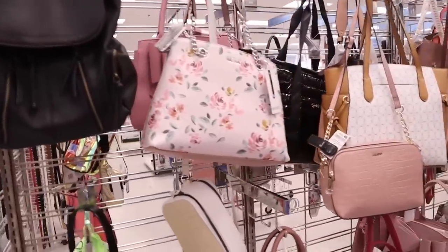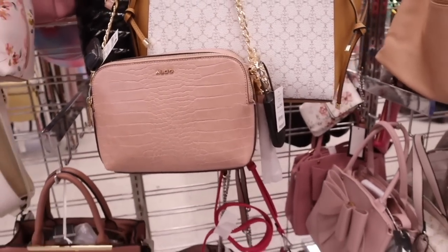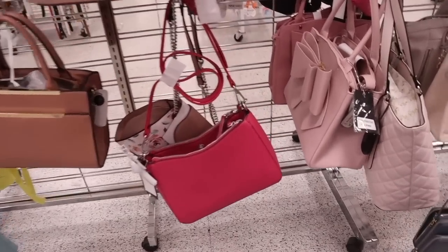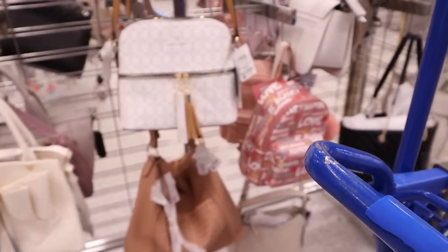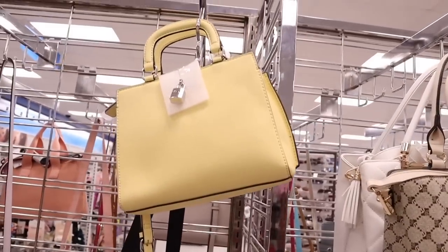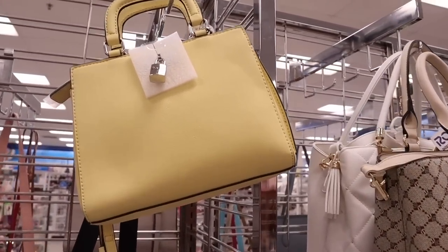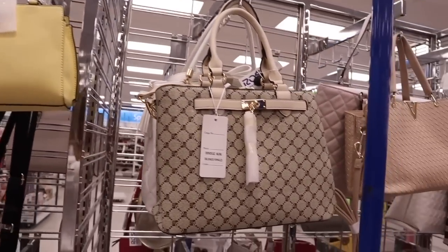So they have another floral print one. Oh my gosh, you know I love this brand. So $31, hot pink down here. I wonder what the brand is. So Nine West. And you have to be kidding me. I just found a yellow Guess purse. So very tempting to bring home with me, but it looks like the strap is broken. So they're probably going to mark this one down.